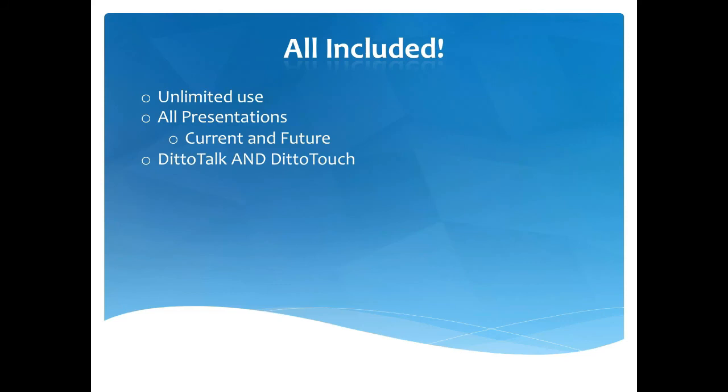You get both DittoTalk and DittoTouch. So we had discussed giving you the option to have an upgrade feature. You know, you get DittoTalk, but then you can upgrade to DittoTouch. And Dory and Jana said, you know what, we want to keep the prices down. Let's just include it all for the team. No long-term contract, right? So if you want to try it for a few months, you can. You're not committed to a year or anything like that.